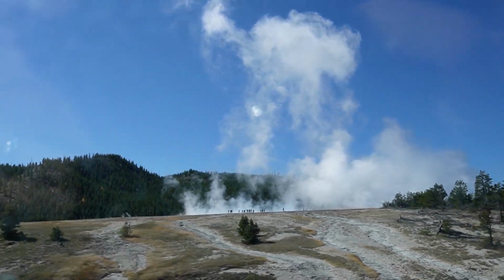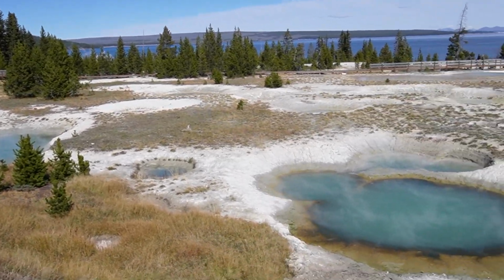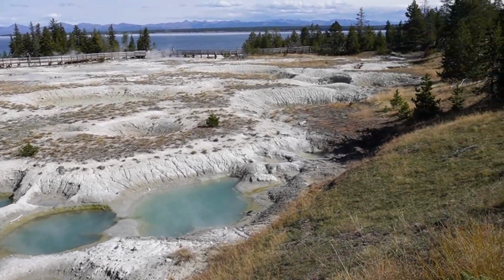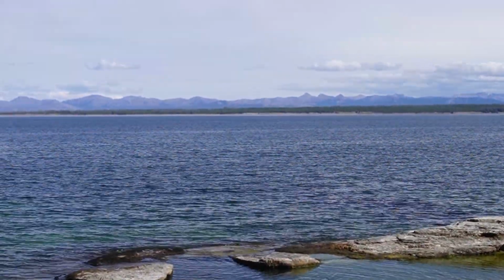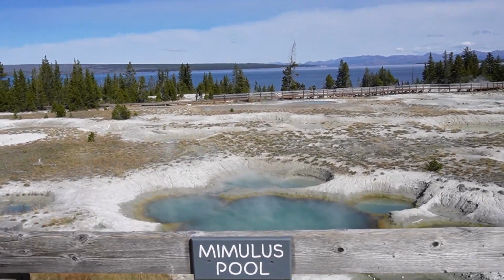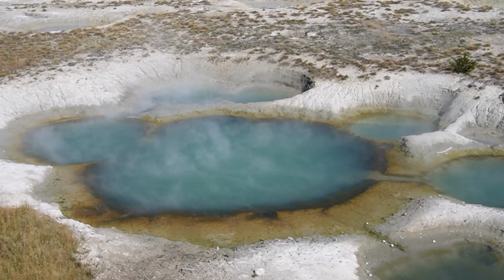It's our final day at Yellowstone National Park, and we have left the West Thumb Geyser Basin for last. While there might not be as much steam coming out of the pools here, what I really enjoy about West Thumb is this lake view that you get as you're walking on this boardwalk. The shape of this actually looks like Mickey Mouse.